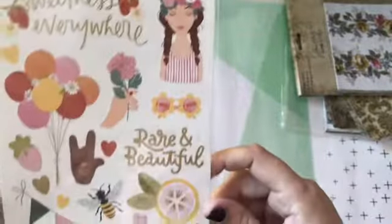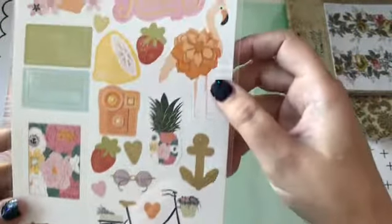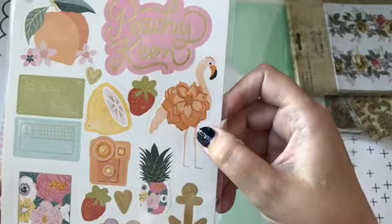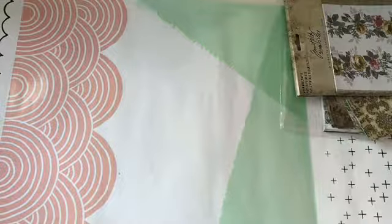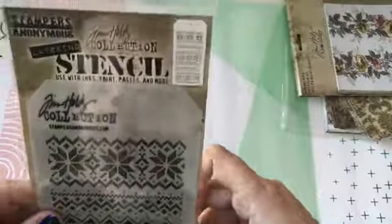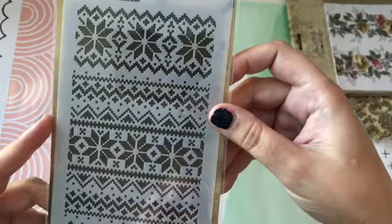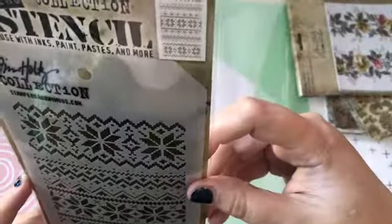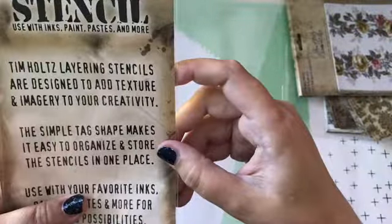And then this one is Dear Lizzie. These are just the flat, thick stickers. Look at that bike. Oh my gosh, I love this flamingo. Oh, so cute. And then you got me this stencil by Tim Holtz. I love it. It's like a sweater. I don't know what it's called. Probably something like sweater weather. Oh, it says Holiday Knit.